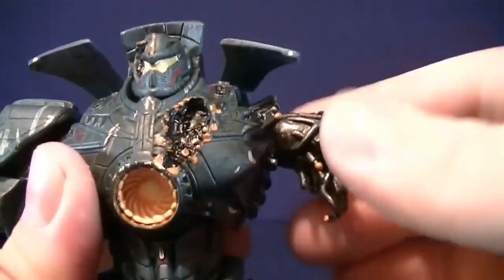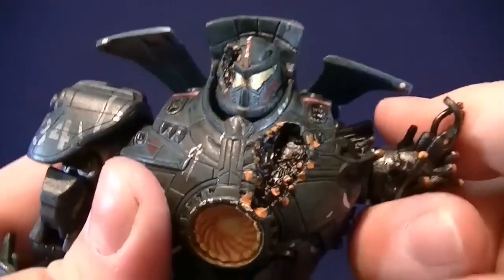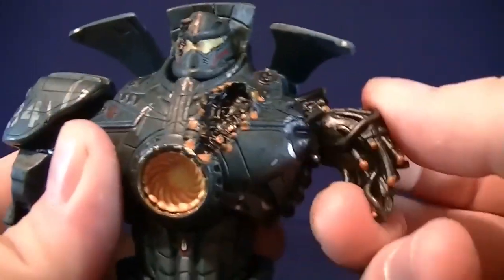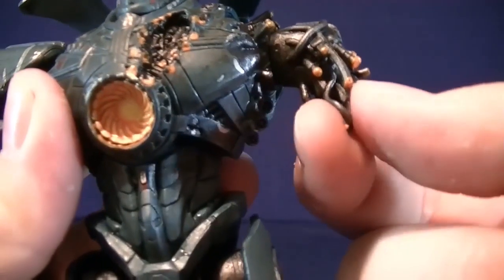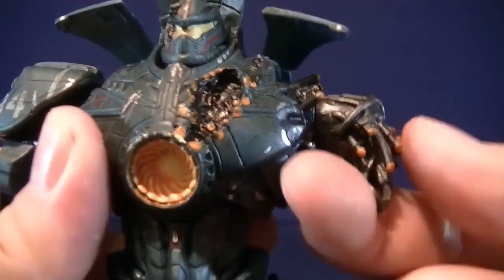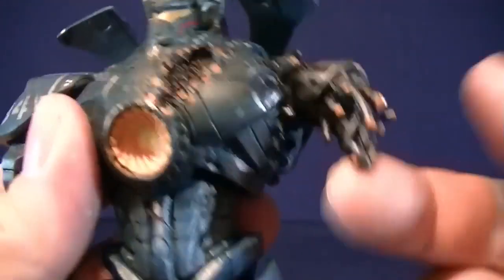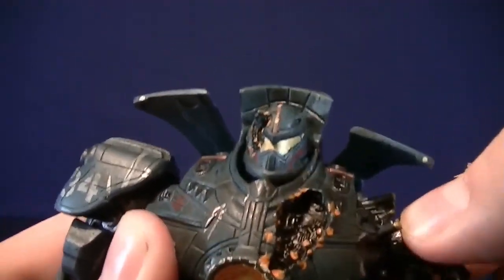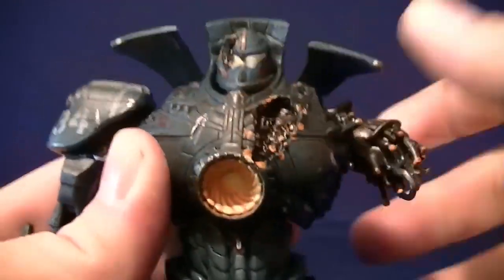This actually does have some posability where you can rotate it all the way around. It's on a ball joint, so you get a little bit of play with it. Just be a little wary of the loose wires hanging around down here, because if you try to use this as a pivot point, I imagine it would probably break off pretty easily. So let's try to stick up here as much as possible when using the rotation.